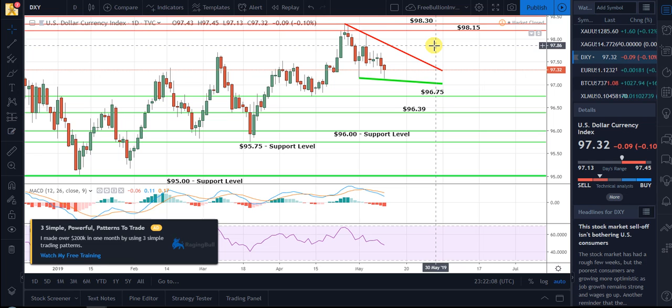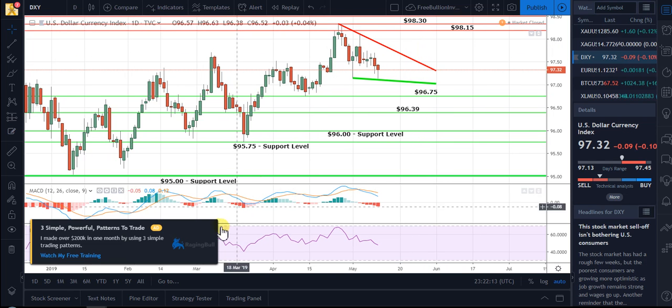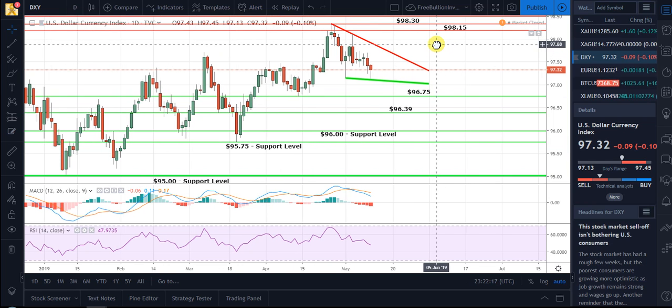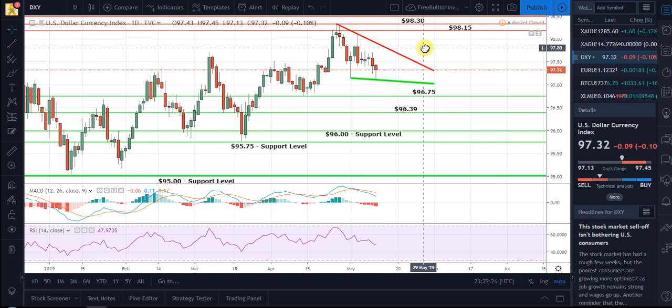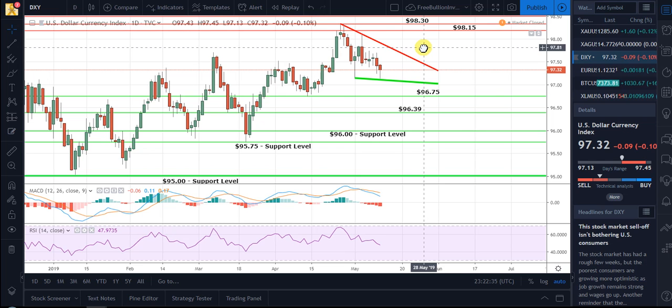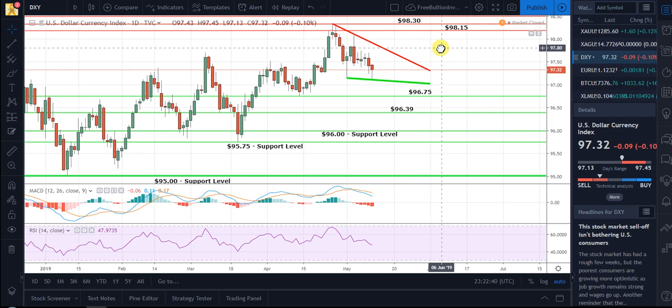But as far as any other reasons to help the dollar move higher, I really couldn't tell you what those reasons are right now, because with the trade war up in nowhere land where nobody knows what's going to happen with it, I really couldn't tell you what's going to happen with the US dollar, because the trade deal is taking basically 75% of the news right now. So we'll really have to see what happens next week.